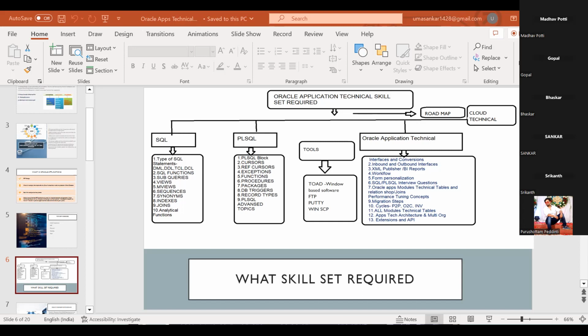We will prepare your resume also. But only one thing: on a daily basis you have to execute the steps and prepare the interview questions and content, everything. Don't separate interview questions and content. While executing the steps, at the end of the day we have interview questions, so just go home and prepare. Every day we provide interview questions at the end of the session.